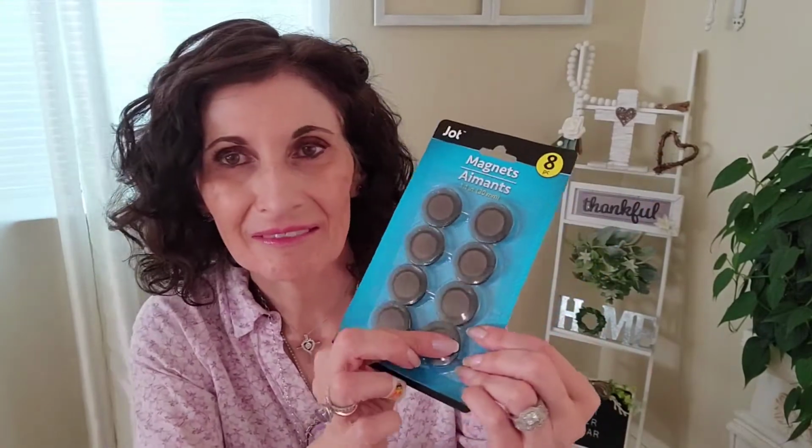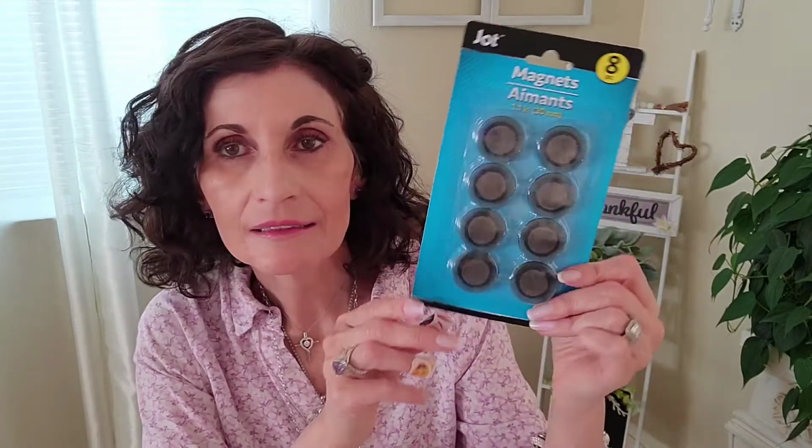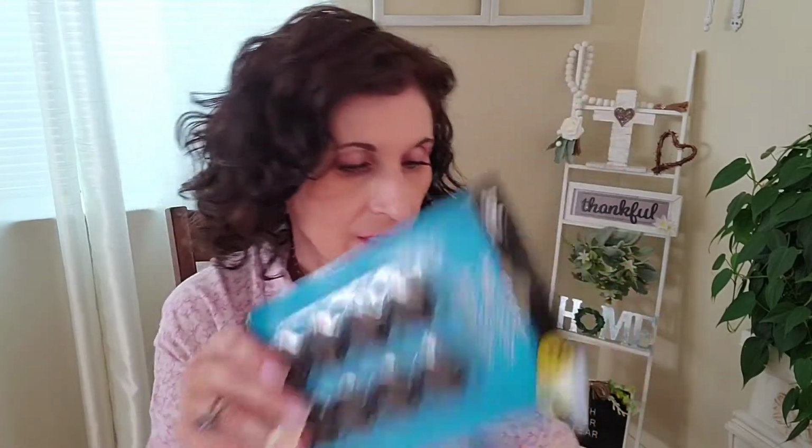Anyway, I thought that was a good deal. 8 magnets, and they're really thick. I've never seen these kind. I've hauled the ones from the craft section, and they're really thin. So I think these are gonna work pretty good.